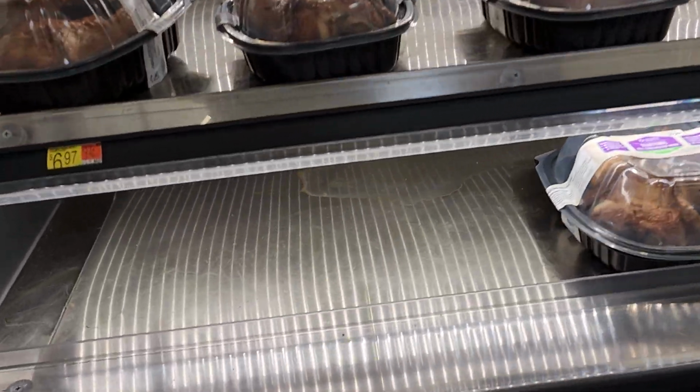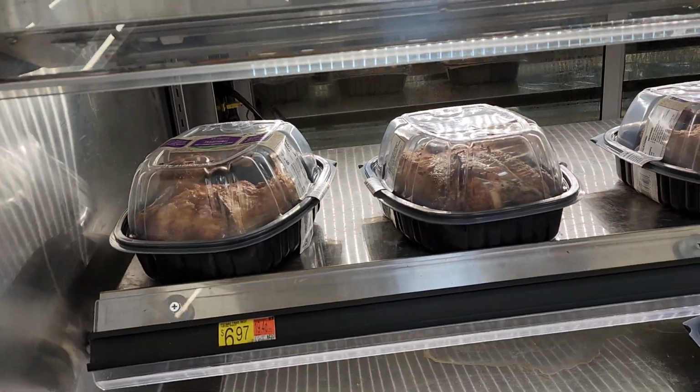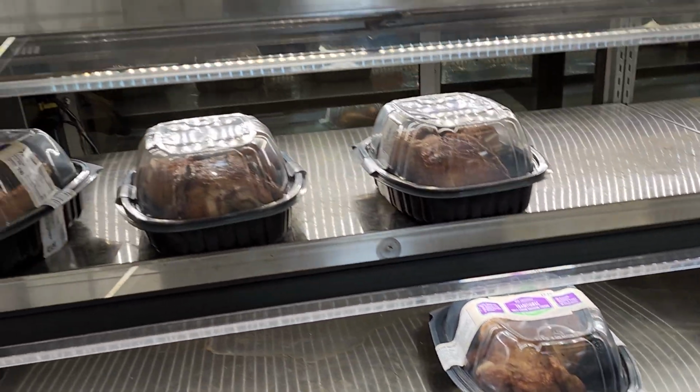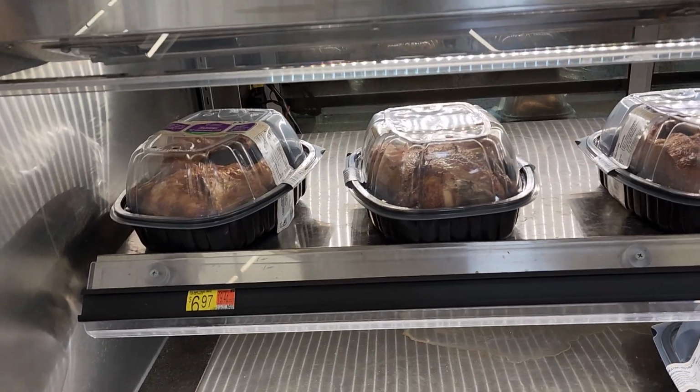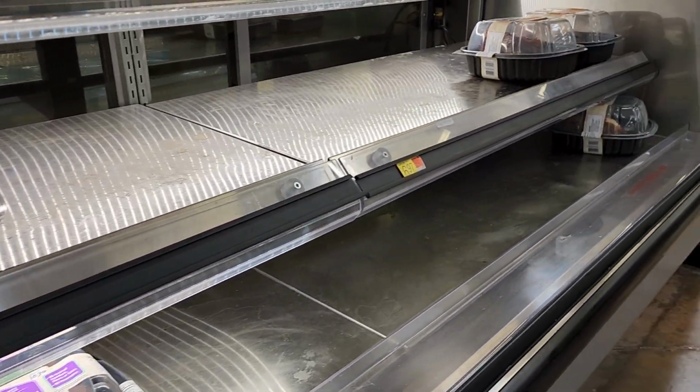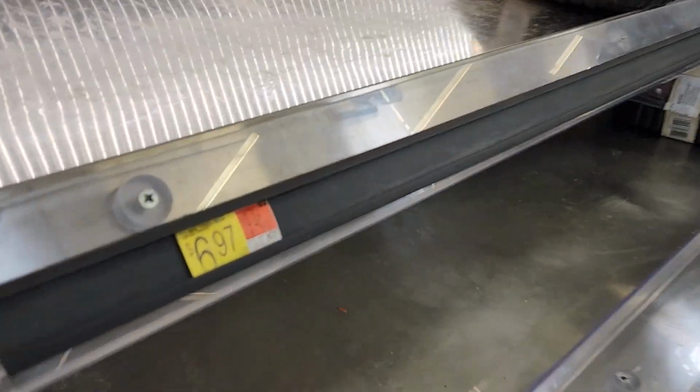You know, guys, I remember when we used to be able to get these rotisserie chickens for $4.99, and at times, sometimes you can get these rotisserie chickens, which I thought was a great value, a whole rotisserie chicken for like $3.99, but now they're $6.97. Crazy what the inflation's doing.